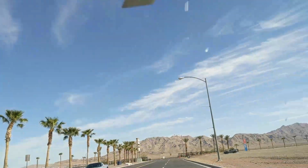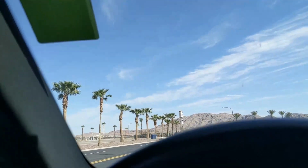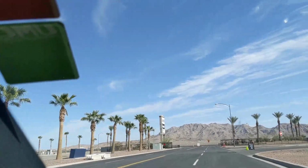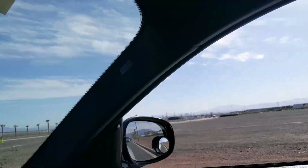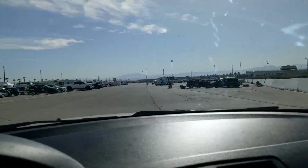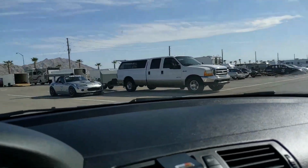And then, middle of nowhere, I think the Air Force Base is here somewhere. I've seen some jets already fly by. And then this is where the paddock is, over here. So here's paddock, and here's a lot where everyone's kind of camping out or hanging out.